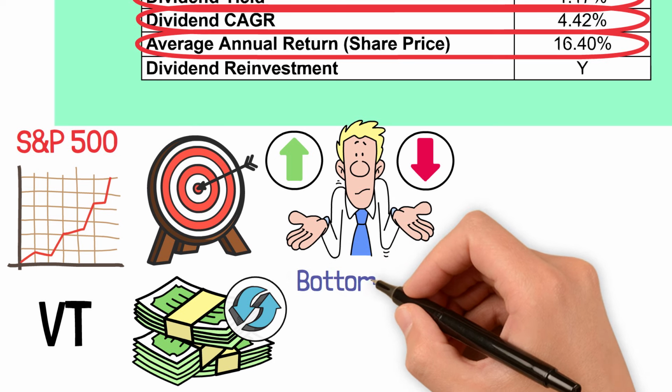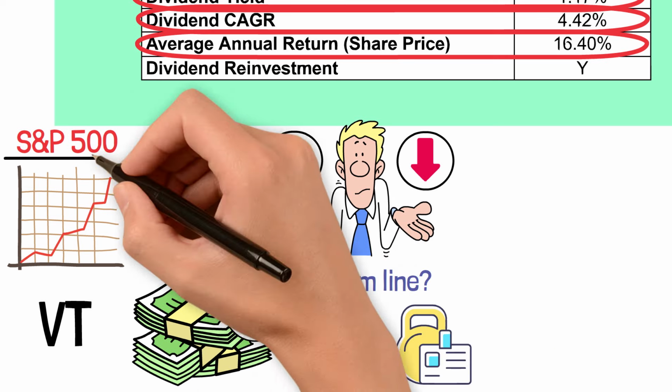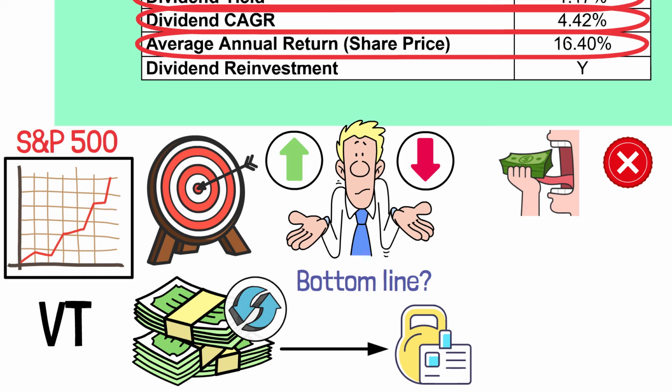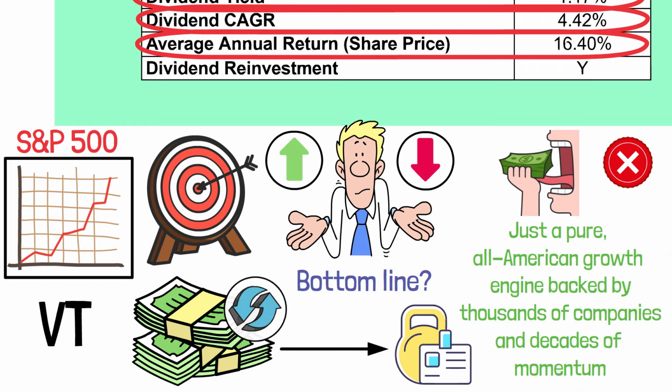Bottom line, FZROX is like giving your money a gym membership. It works hard, bulks up fast, and doesn't charge you a single dime. No fees eating away at your future. Just a pure, all-American growth engine, backed by thousands of companies and decades of momentum.